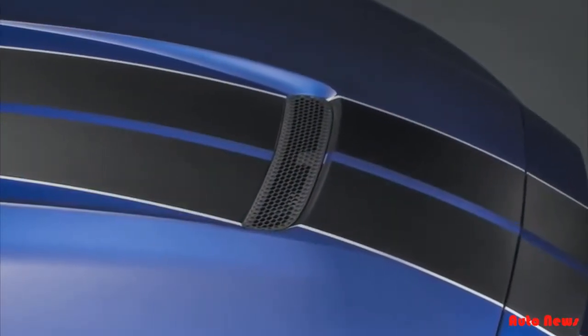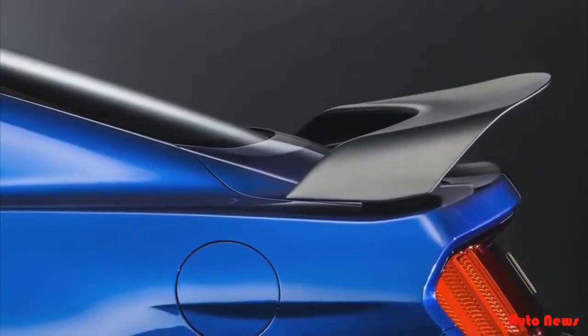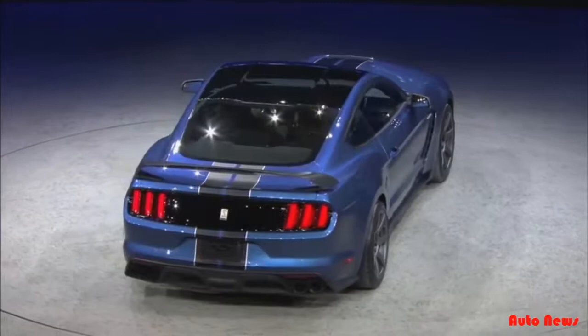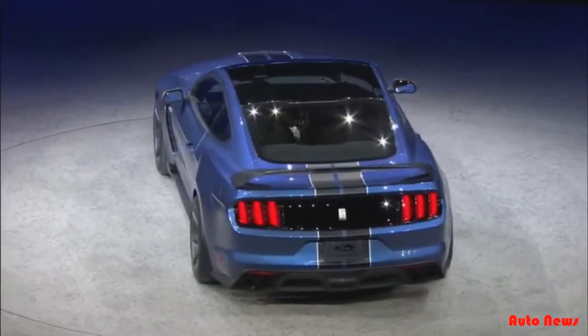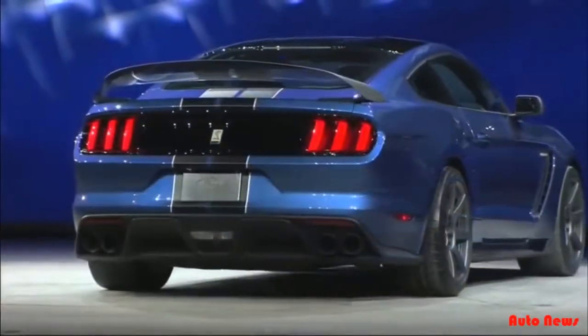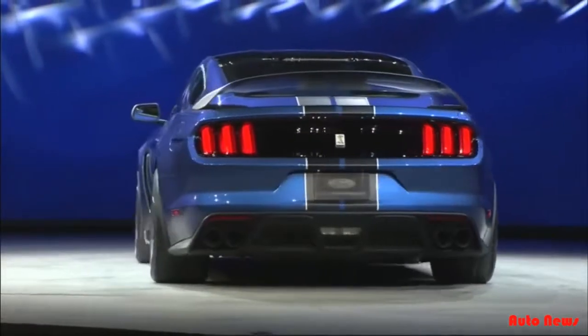The car features a revised front air splitter and a new wing at the rear to generate more downforce. The suspension has been completely retuned and features a Ford-first MagnaRide shock damping system that's more aggressively tuned for racing. The GT350R is more than 130 pounds lighter than the GT350 with a track pack.